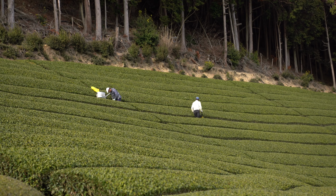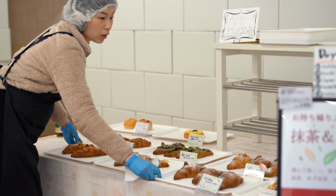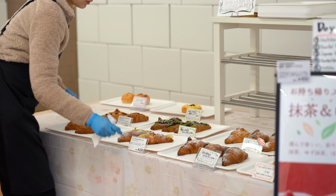Not only were the sights in the small town beautiful, but the food and drink, admittedly like most areas in Japan, were a real treat.